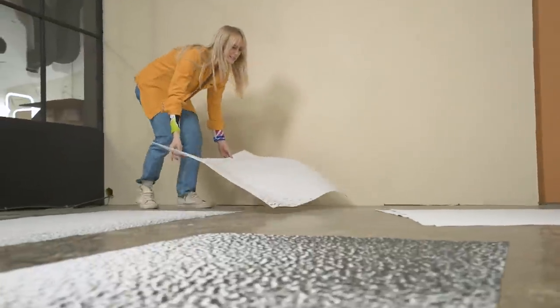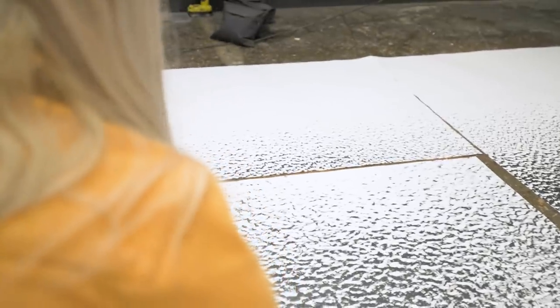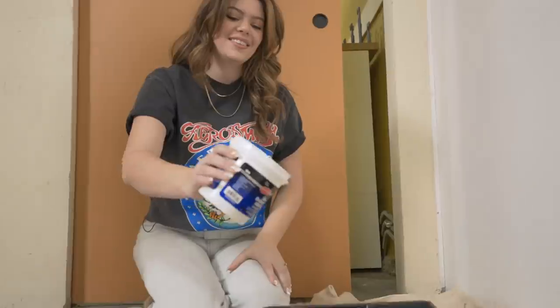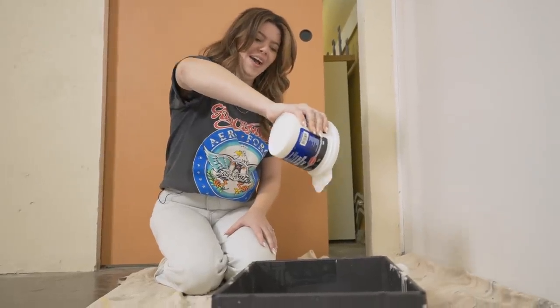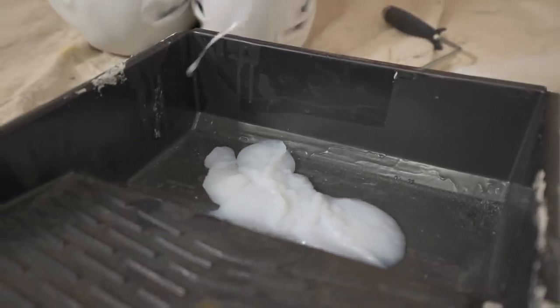Our plan to get the mural on the walls is to use wallpaper glue. Even though it's not actual wallpaper, it seems like a good idea. It's splashing wallpaper snot. Okay. So gross. Ready? Yeah. Ew.